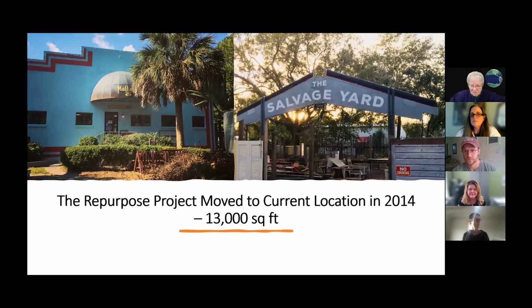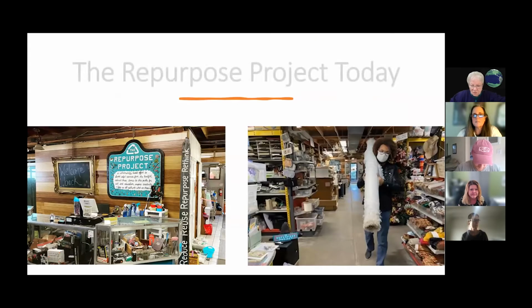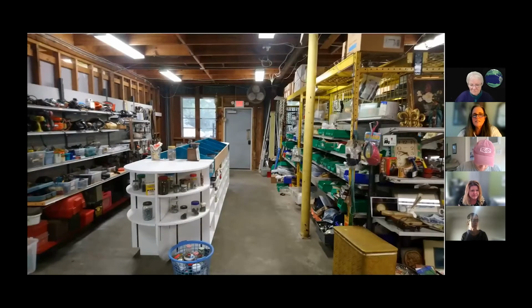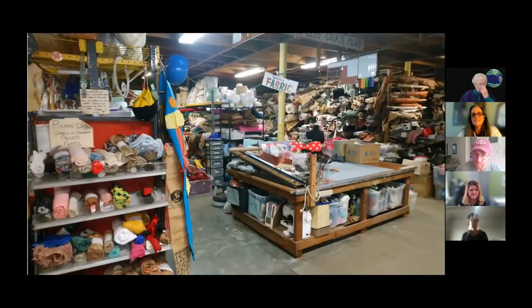The Repurpose project moved to the current location in 2014. This is about a 13,000 square foot building that we currently have, and we have just as much outside space full of stuff as is in the inside store. I will show you some pictures of the Repurpose project. Each aisle could really be its own store in a strip mall, as we have aisles for office supplies and party supplies, electronics. Here's our tool and hardware section. We have a lot of fabric and sewing supplies and sewing machines.